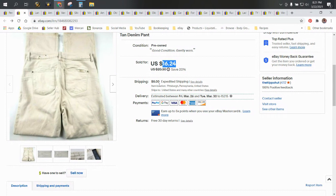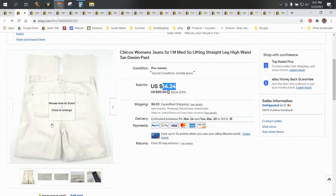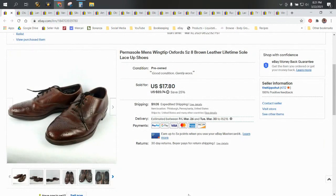Most of the time I can get more towards $26 or $30 for their jeans, but these have been around for a while and they're kind of a weird color. I just wanted rid of them. They were older. All right, and last but not least, more shoes.